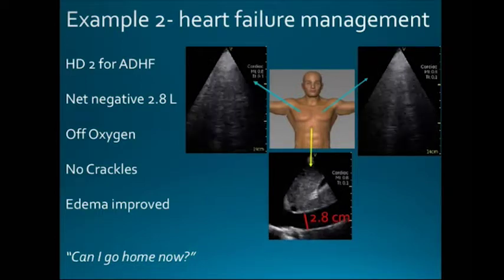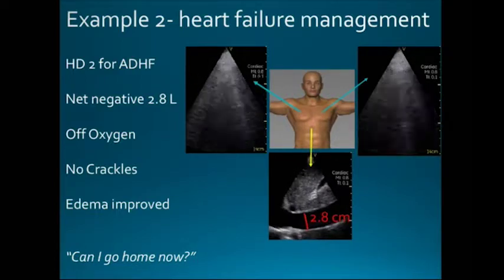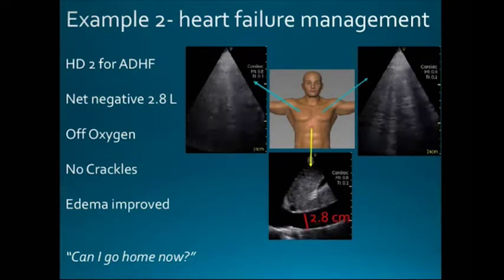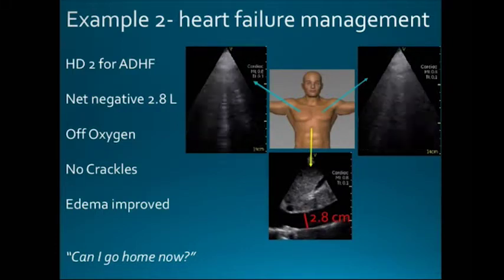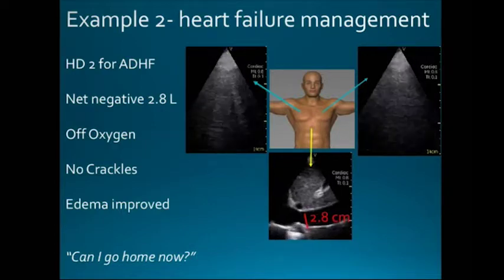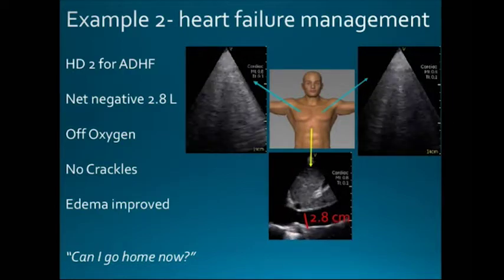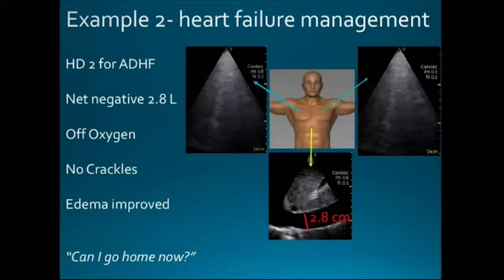Well, if you put the ultrasound on their chest and look at their lungs on both sides instead of just listening, you get this type of laser beam artifact on both sides. And you look through their liver at their inferior vena cava, which feeds back into the right atrium of the heart. You can think of that as looking at neck veins. You see this large inferior vena cava, 2.8 centimeters, and you can recognize that this person is not ready for discharge.